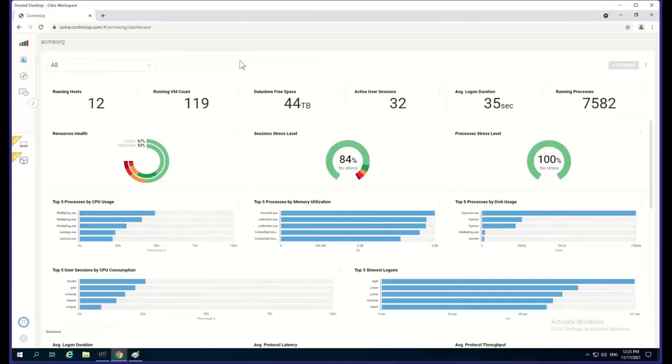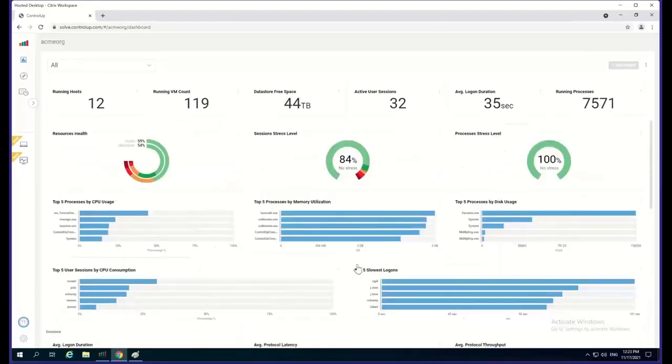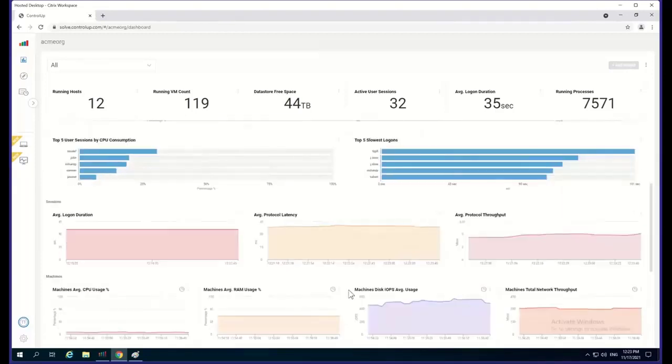So I'm going to start at our main application that we're using for monitoring your environment now called Solve. This is a web URL that you can access anywhere in the world to see your environment. Right now we're looking at our environment here in ControlUp called Acme.org. This dashboard is giving us a high-level view of what's going on in our environment. These are all the metrics being collected in real time. You can see that they're getting updated in real time as well. So that's all very cool.